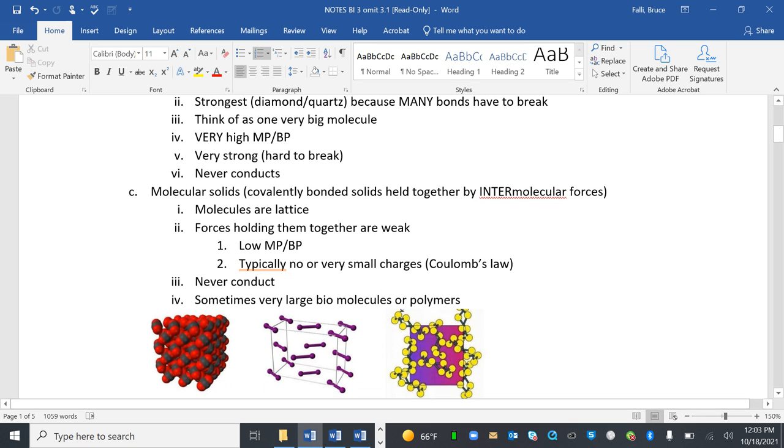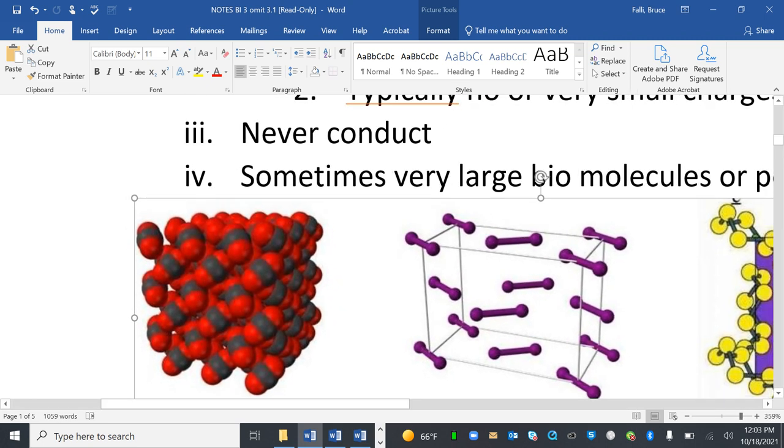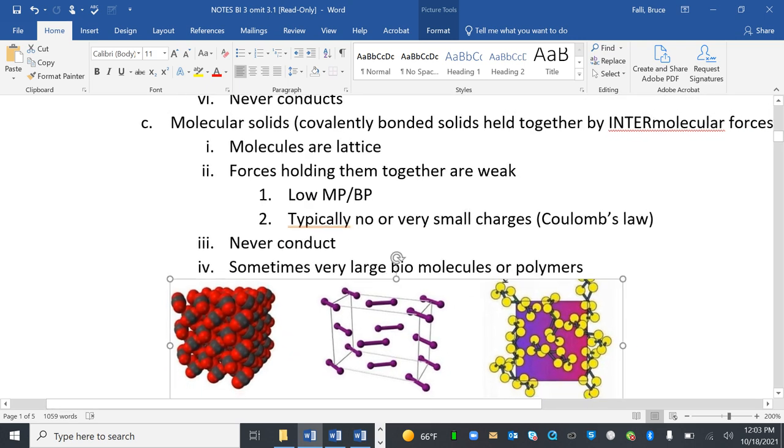Molecular solids, I got a little bit more into this now. Covalently bonded solids are held together through intermolecular forces. The molecules form a lattice. So when you look at this, this is carbon dioxide, this red and black thing. See how it kind of makes a structure where the lattice points are molecules? This one doesn't show it as well, but the lattice points are molecules of the little purple solid things. And that's even harder to see, but you get the idea that those particles are a lattice.